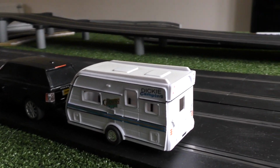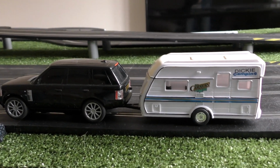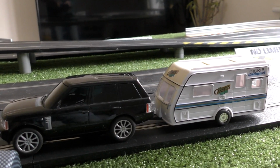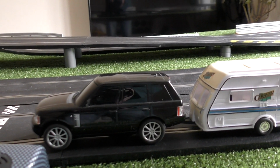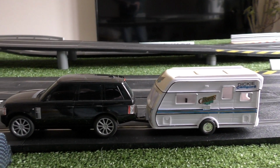Now, unfortunately, we have run out of time for this week's video, but in the soon coming video, we will look and see just how fast these two items can get around my track. That is, of course, assuming that a lap timer will work with two items that are joined together. But we will find out.